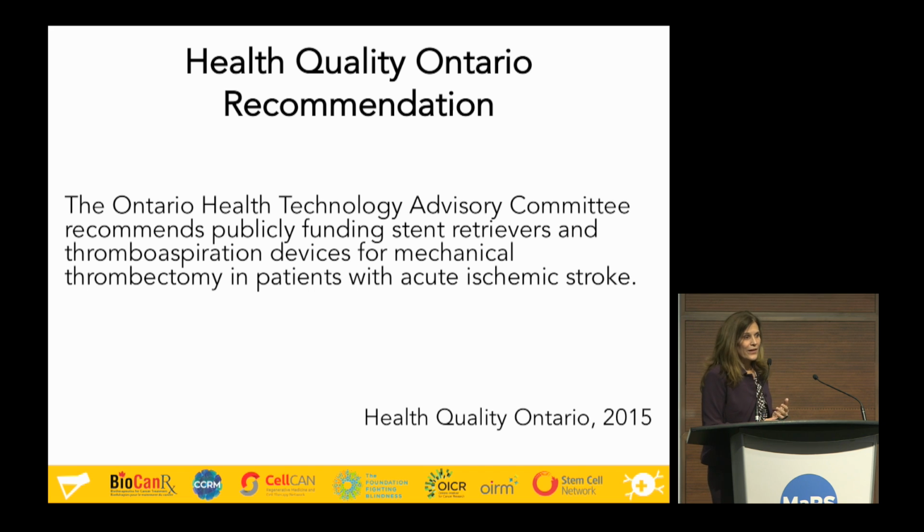So after considering all that evidence, Health Quality Ontario, advised by OTAC, recommended that we publicly fund these stent retrievers so that patients across Ontario could receive mechanical thrombectomy treatment with public dollars.